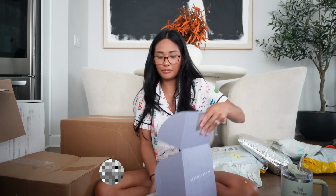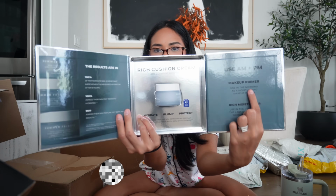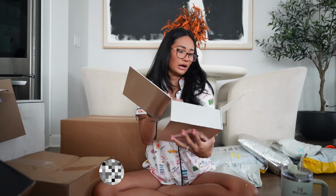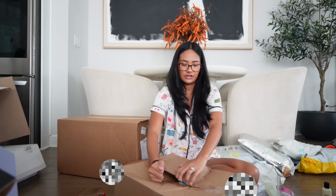We got a package from Summer Fridays. I love their lip balm. Apparently it's trending right now on TikTok, and I'm like, dude, those have been amazing since day one. They sent me this Rich Cushion Cream Ultra Plumping Moisturizer. You can also use it as a makeup primer according to the box. Okay, we have a big box right here from Philosophy. This is so heavy. Look at that.